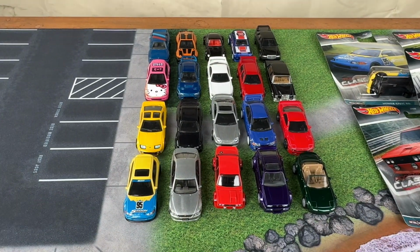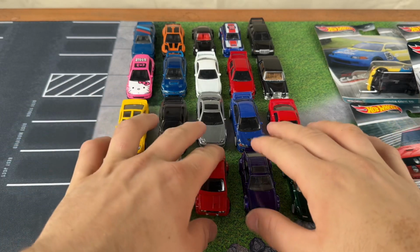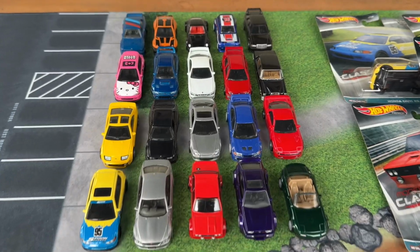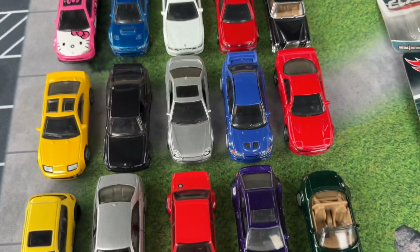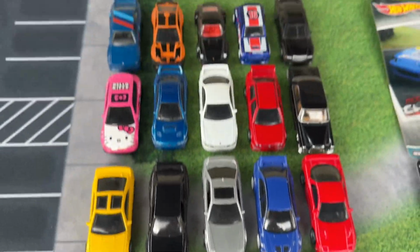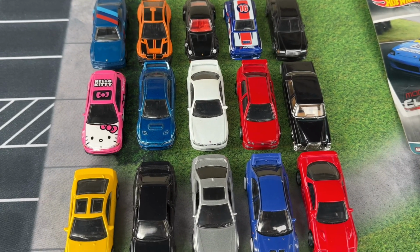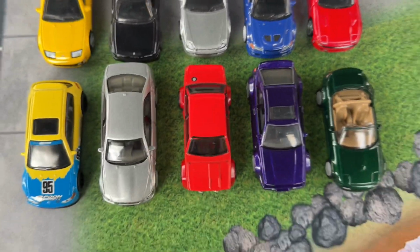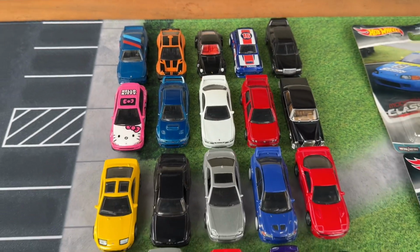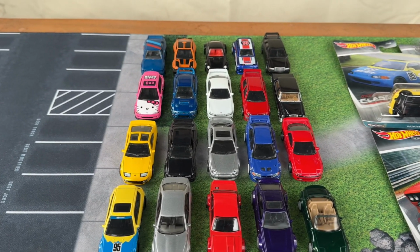That is Modern Classics, the 4th installment. So tell me, what is your favorite Modern Classics release? I don't know. I really liked the 3rd one. The 3rd one was nice. This one's pretty good. The first one is not very good. Tell me guys, which Modern Classics release do you like the most? I think the 3rd one was really nice.